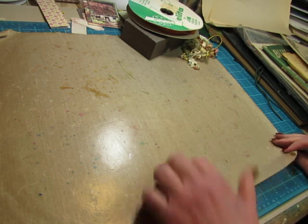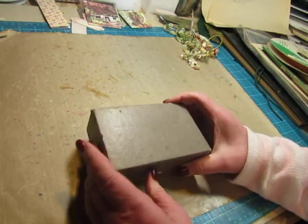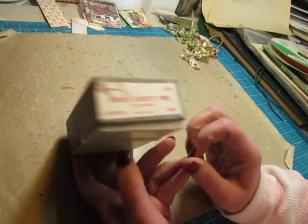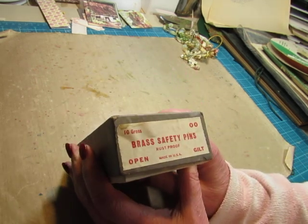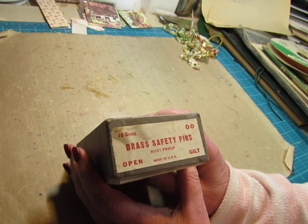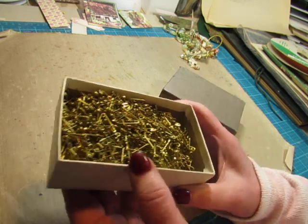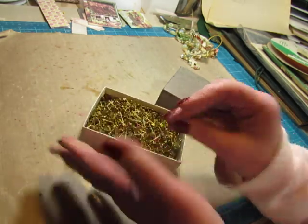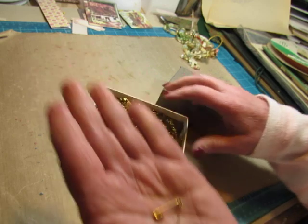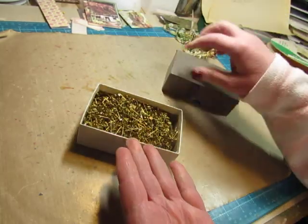And I got one more thing from another vendor, and then everything else came from the same vendor, I believe. So this was interesting. It says 10 gross brass safety pins, rust proof. Look at that. They're all open. It does say on the box, open. I would love to know how old they are.